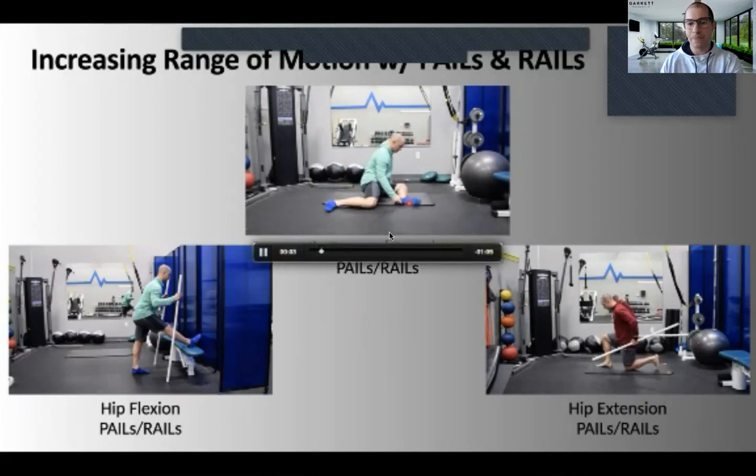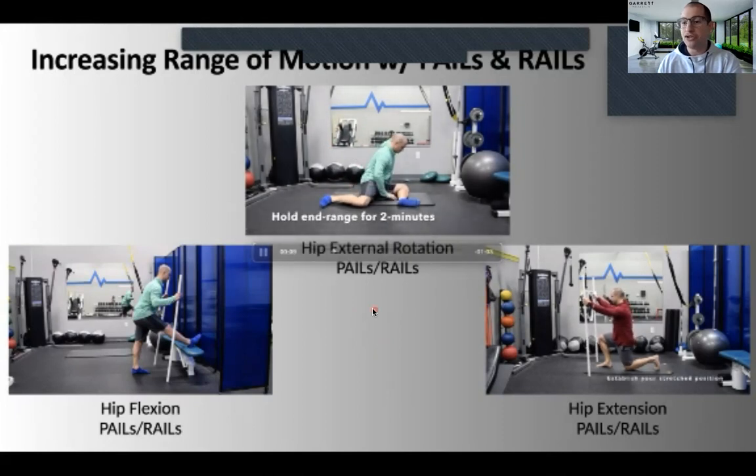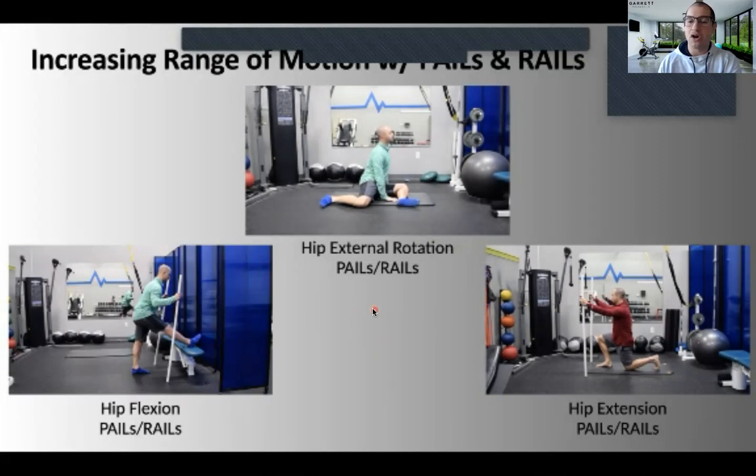These other two, hip external rotation. This is the 90-90 position here. A lot of people do it in pigeon. You can do the same thing in pigeon as well. Holding that stretch for 2 minutes. I'm tall. I'm hinging forward to find my stretch position.